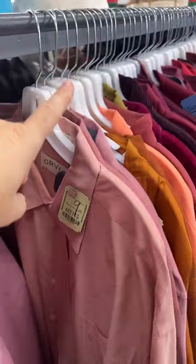How many days a week do you thrift? Only one currently, but I'm going to be doing two probably next week or the week after.